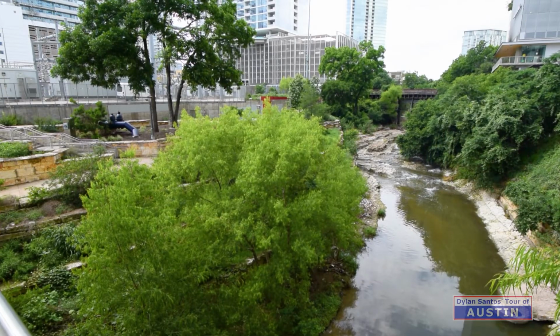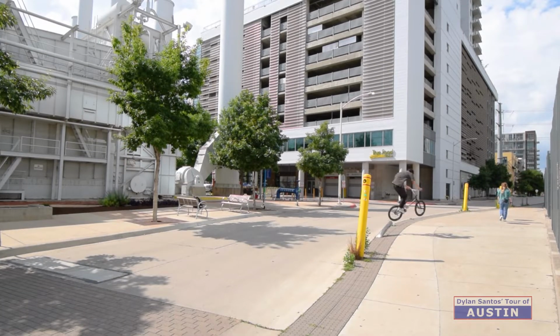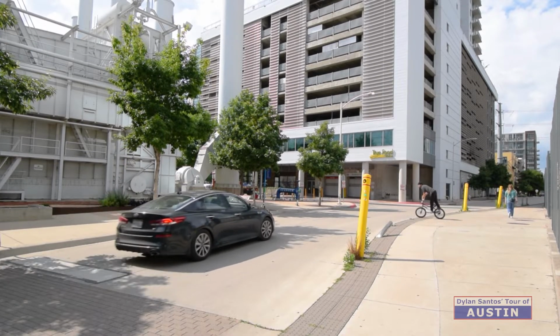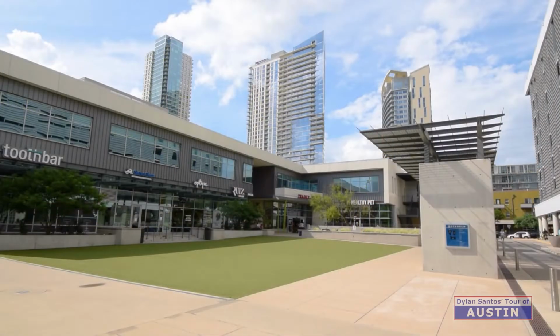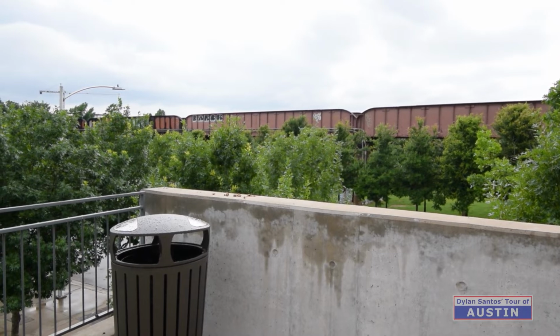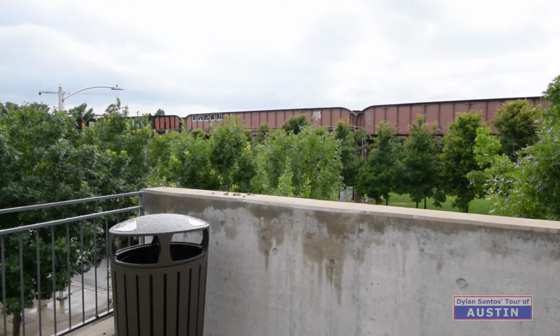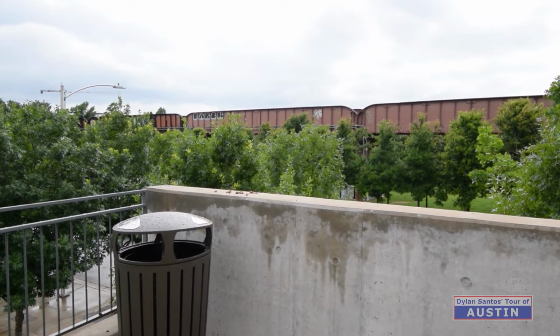The next intersection is West Street. On the left is the former Seaholm power plant. It's been incorporated into a new mixed-use development. Here's what the new retail part of the Seaholm development looks like. It includes a Trader Joe's grocery store. Let's turn counterclockwise. This railroad bridge holds the Union Pacific Freight Line. There is a passenger train that runs along this freight corridor, Amtrak's Texas Eagle.